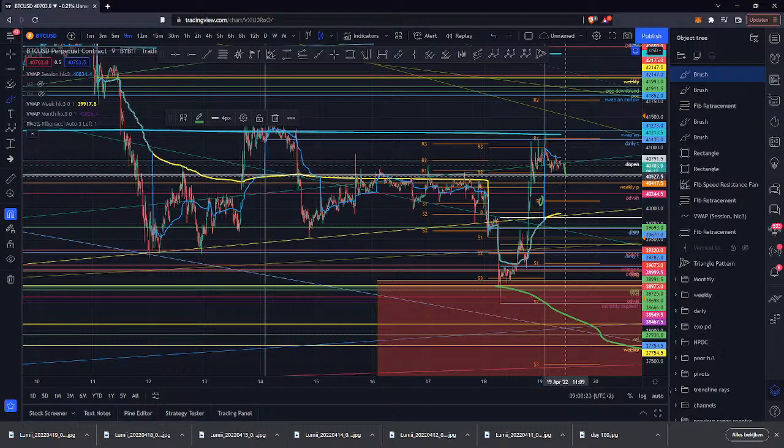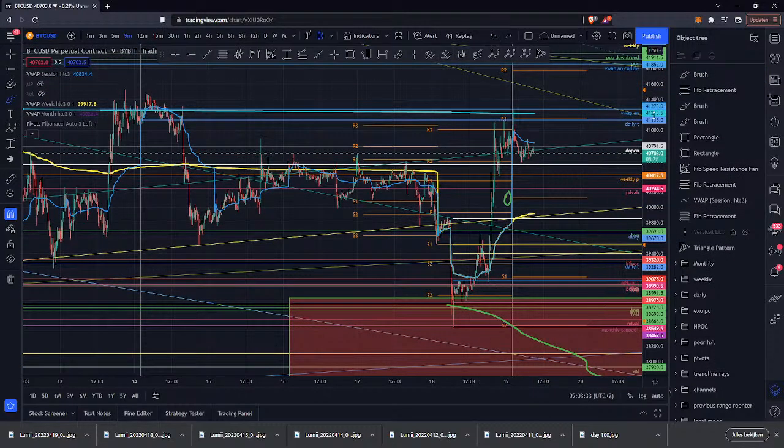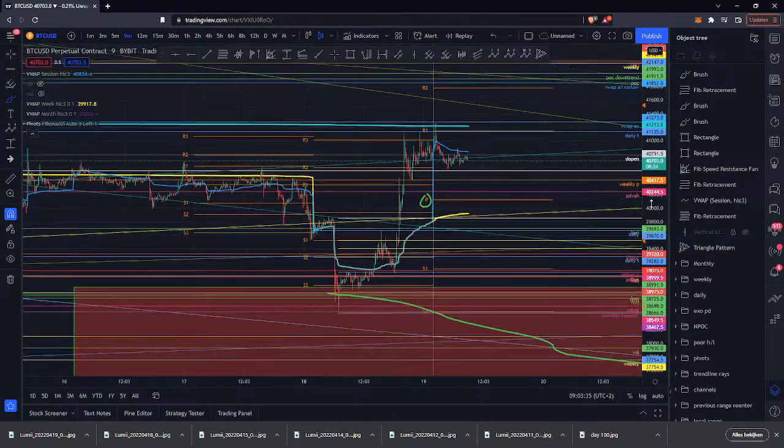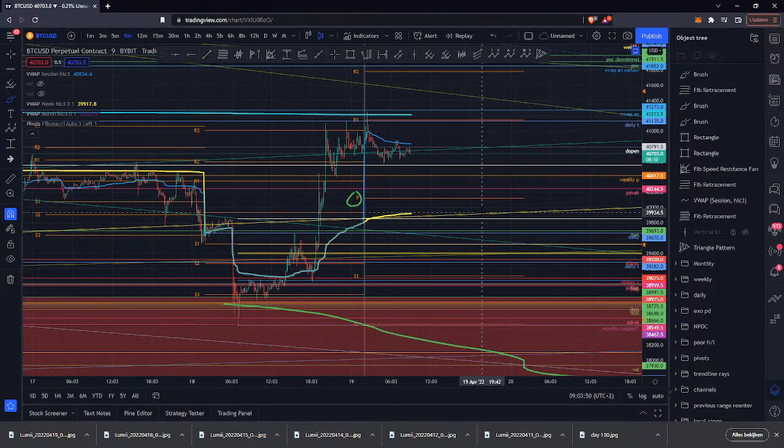But if we retrace right now, basically how I am seeing this is we do have a CCV setup in the opposite direction today that would bring us all the way back close to the lows, if that is completed completely.